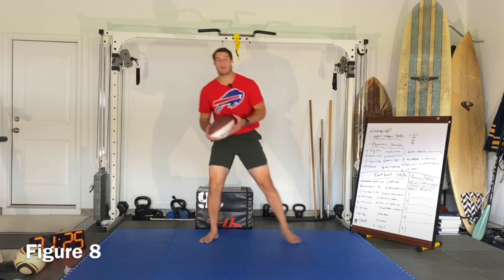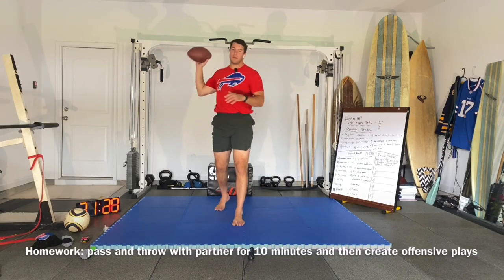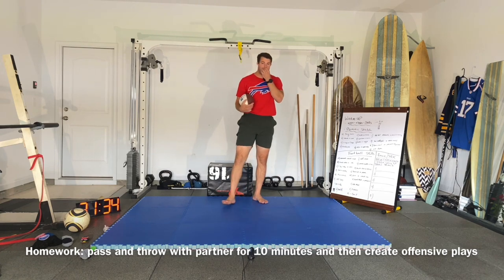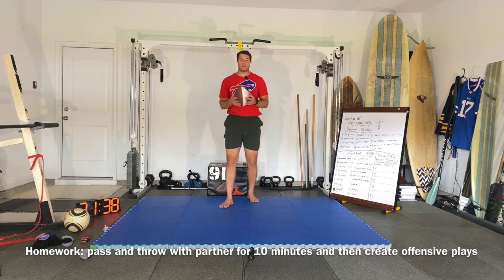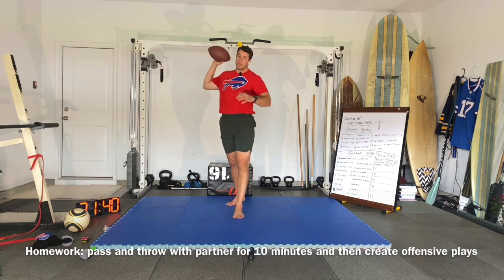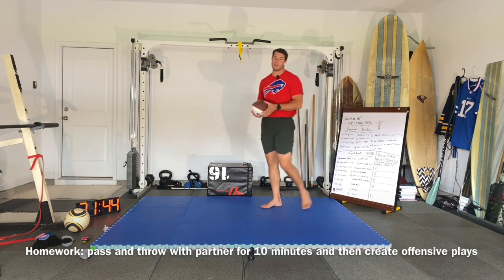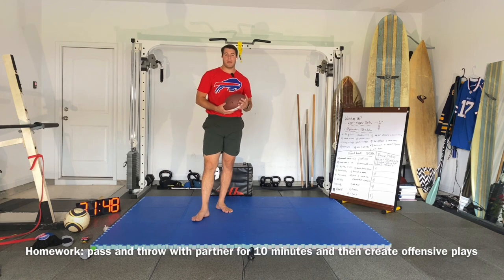So for homework, what I'd like you to do is take those football throws with a friend. Try to get 50 completed passes with a friend today after class. And then set up some play designs where you have a quarterback and receiver, and one of you is throwing it to somebody who is on the run going toward a touchdown. All right, so that would be your first game that you can play.